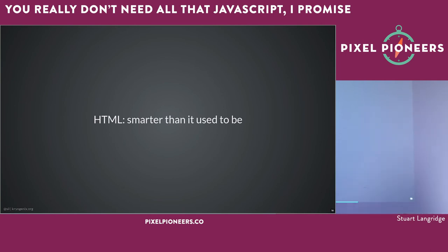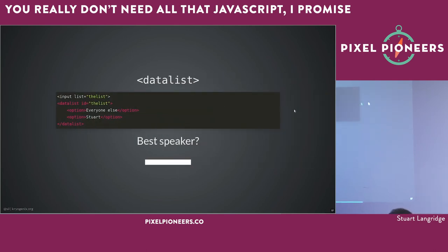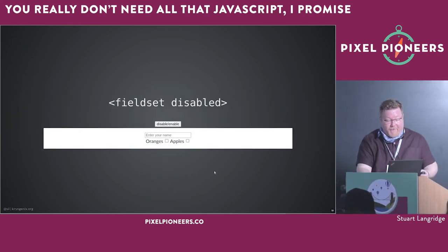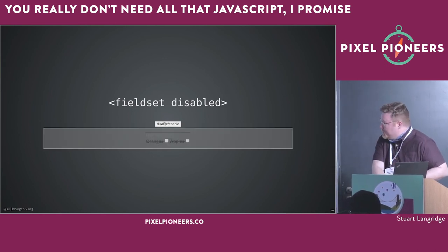So to give you an example, people talk about drop-down lists and how they want better solutions for this, but did you know that entries can have drop-down lists now? And they have been able to for ages, but people don't know about this. Just add a data list on there, and then you pick the thing. Field sets can be disabled and enabled, just a single button click, whatever.